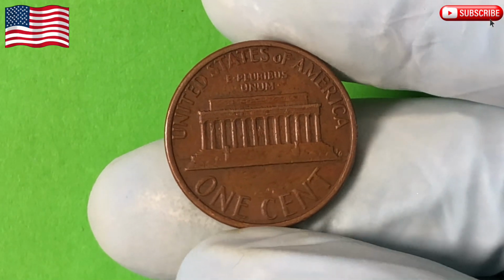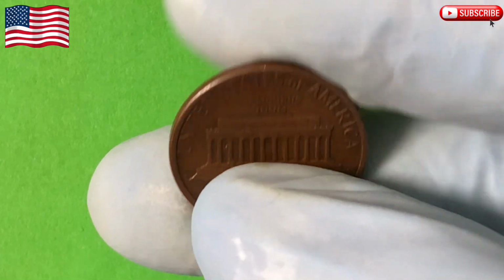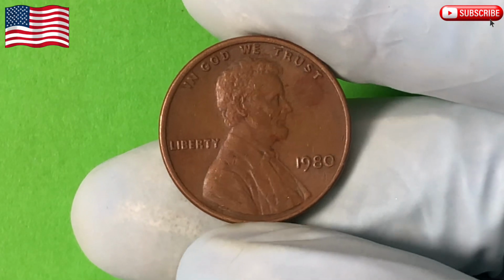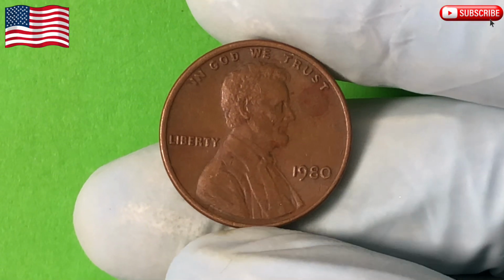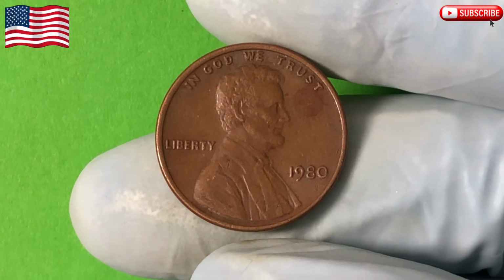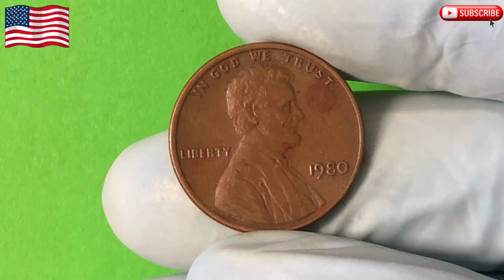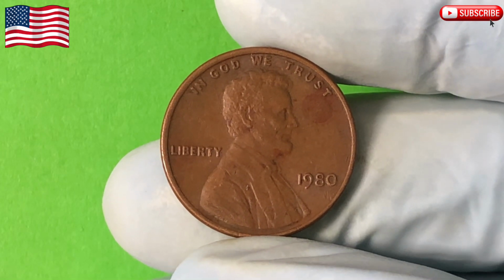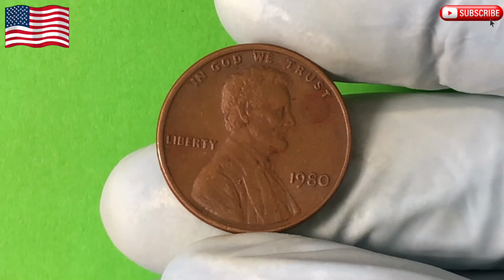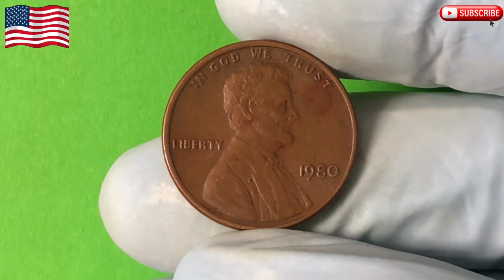Here are a couple of error types that can make your 1980 penny a potential jackpot. Double die errors. A double die error happens when the design is struck more than once, creating a double image. If you find a double die error on a 1980 penny, especially on Lincoln's portrait or the date, this could make the coin incredibly valuable, sometimes fetching hundreds, even thousands, of dollars.